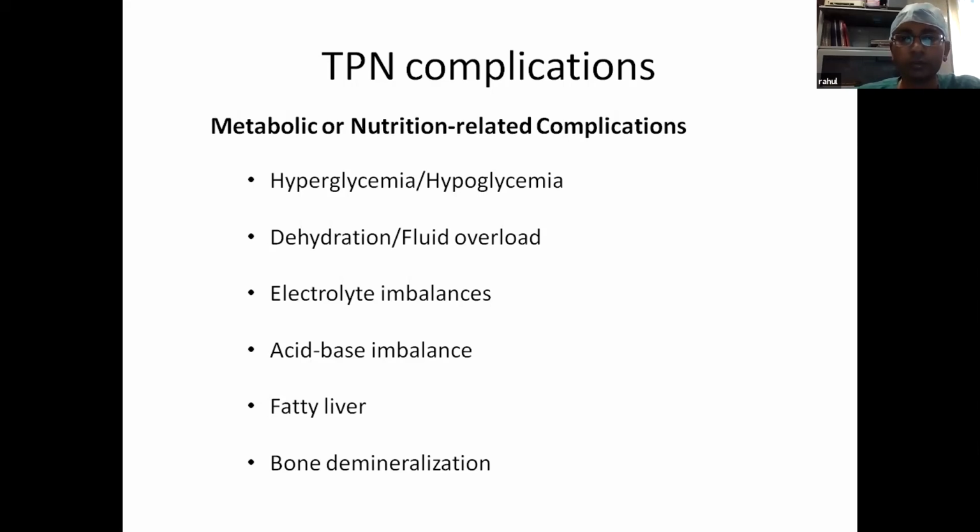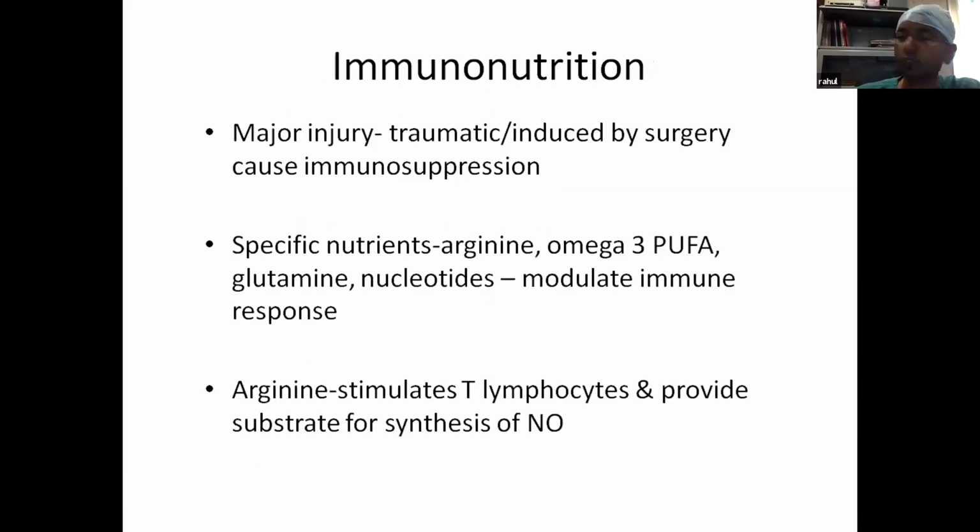If we give insulin more than the energy required, then dehydration may occur, or fluid overload may occur. So monitoring of both the factors is very important. Urine output is a very good indicator for this. Then electrolyte imbalances can occur, acid-base imbalances can occur. Then fatty liver is a common occurrence if we give TPN for a prolonged period. And obviously bone demineralization, because the micronutrients which are required are not provided very effectively through total parenteral nutrition.